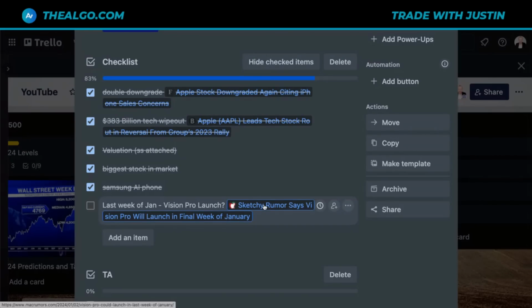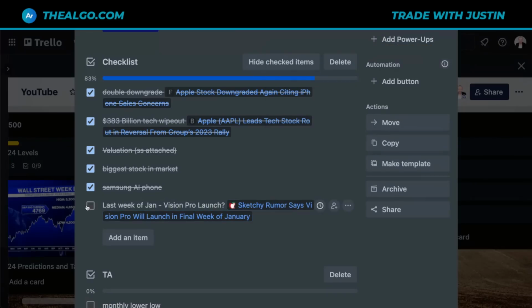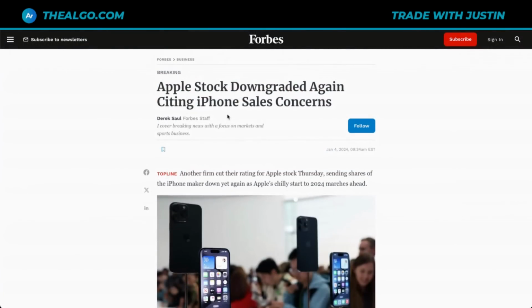And then finally, here's your bullish tilt. We also see that this is from Mac Rumor. So a sketchy rumor says Vision Pro will launch in the final week of January. So we're going to have a push-pull between Apple and Samsung. I want to see what's going to happen.